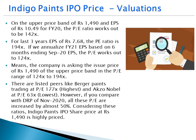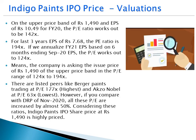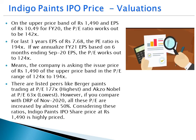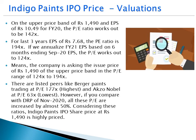But the PE is very, very high. There are listed peers like Berger Paints, which is trading at 177x, the highest in the industry, and AkzoNobel at a PE of 63x, which is the lowest in the industry. But the company filed the draft red herring prospectus, DRHP, in November 2020, and since then all these PEs have increased by almost 50% from November to January. So considering these ratios, the Indigo Paints IPO is highly priced.